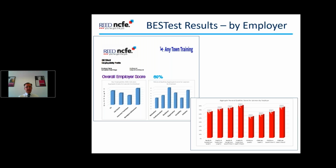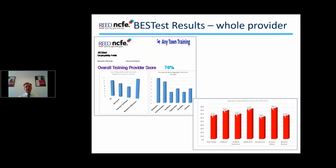So you can run test results by employer. You can run test results for you as a provider as a whole. So here you have it, for your board, your leadership team planning, what provision you have, what you do. So your overall score is 70%. Not too bad, not too good. Where are you weak? You're weak in your interview techniques.